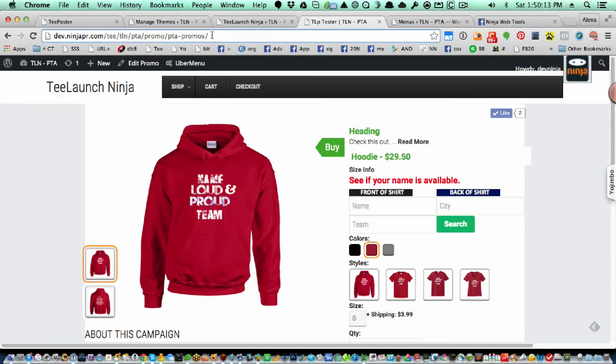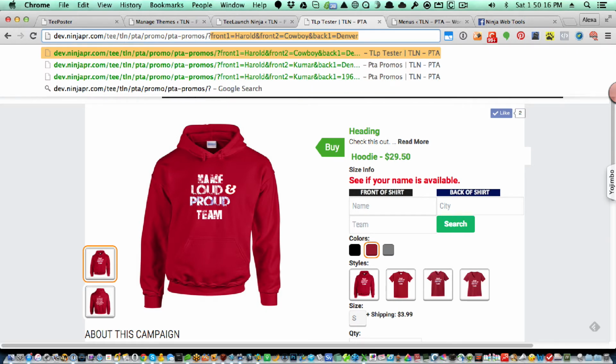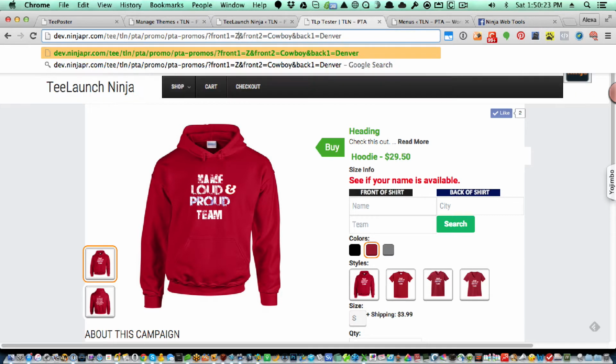we do pass variables in the URLs, and if I wanted to pass these variables directly into the shirt, if you're sending, for instance, an email to your customer, you can pass these variables directly to the shirt, and then each single person that gets their unique URL is going to get a unique experience when they arrive at that shirt. So let me just put those variables in.